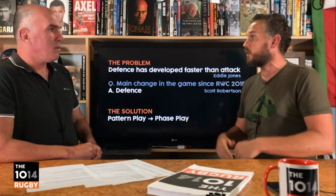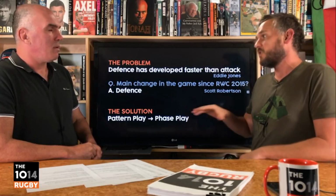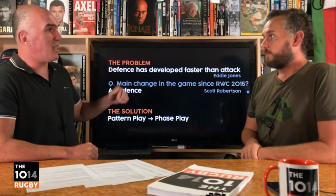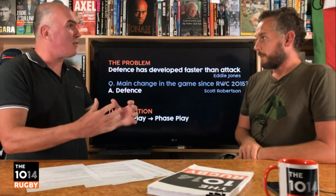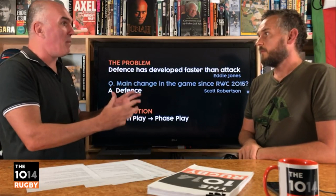And they struggled against the Lions when they came up. There was a different type of defence, so it was interesting. That Lions series was fascinating to see the different coaches of the different super franchises try to crack that Lions defence. And the All Blacks came out in test one with a mastermind tight play.